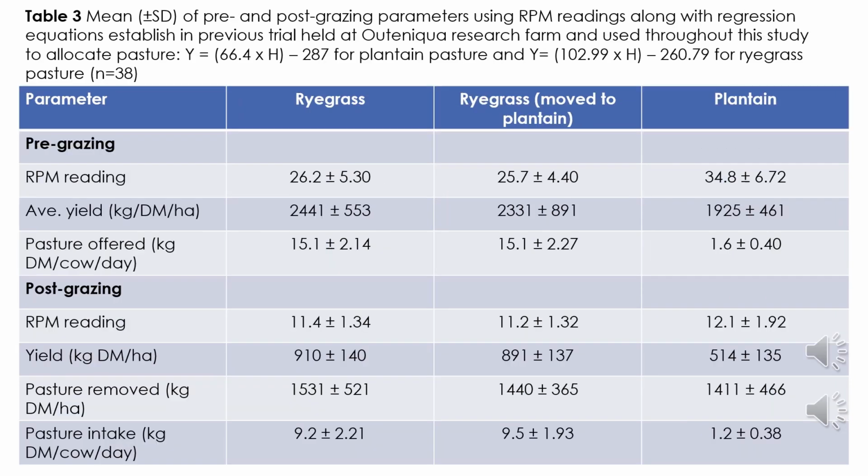Pasture was allocated using the average pre-grazing rising plate meter heights. Post-grazing heights of 11 and 12 indicate that pasture allocation was sufficient and that excessive pasture wastage did not occur. Precise pasture management was important throughout this trial to ensure that the amount of ryegrass pasture allocated to cows receiving ryegrass only and cows receiving ryegrass with additional plantain pasture was equal.